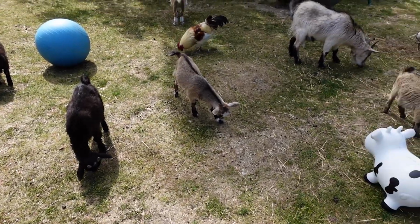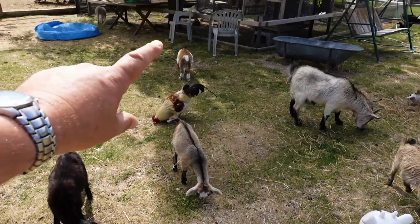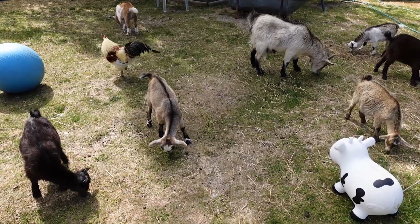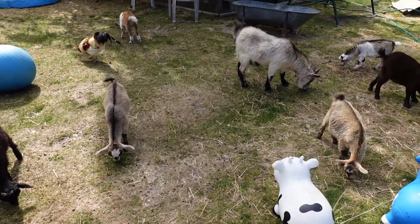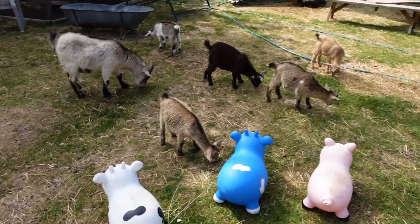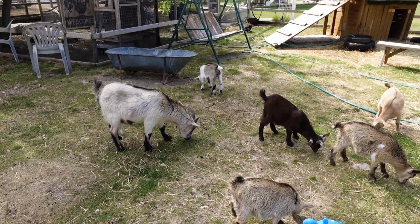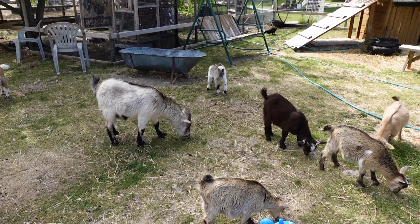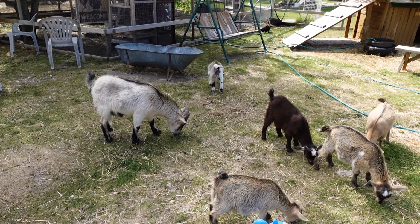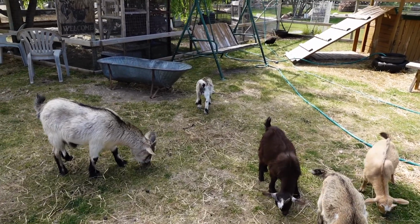Then we're going to be left with Lulu and Patches, which are the only two girls in this group. And then we have, of course, Tungsten and Radium as well. So they're going to be going. We actually have a waiting list for our goats, and we've got people lined up even before the breeding begins.